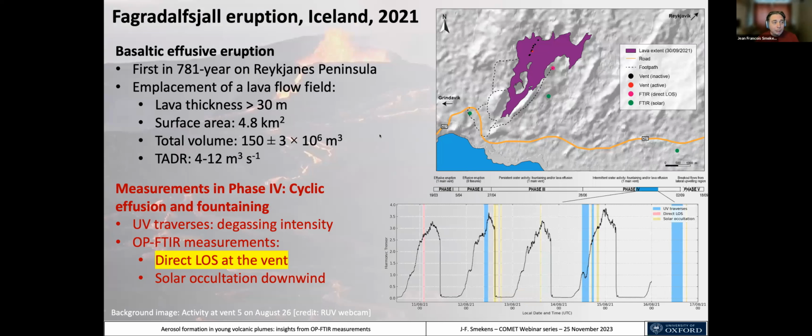So we applied this to a data set that was collected during the Fagradalsfjall eruption in Iceland in 2021. This eruption was the first in almost 800 years on the Reykjanes Peninsula. It has been followed since by 2 subsequent eruptions in the same location. And it saw the emplacement of a quite large lava flow field and at the same time some fire fountaining activity at the main vent or vents.